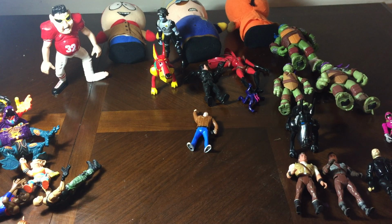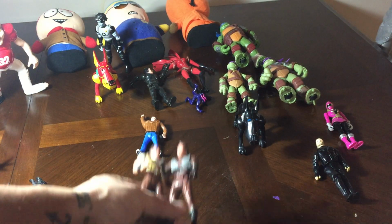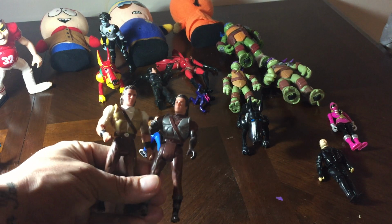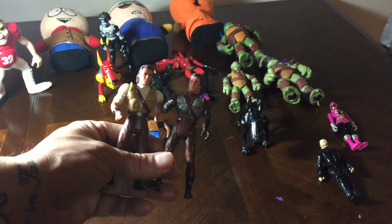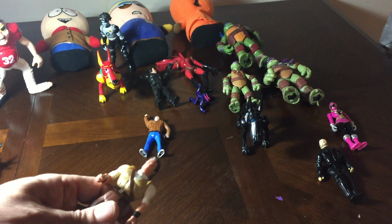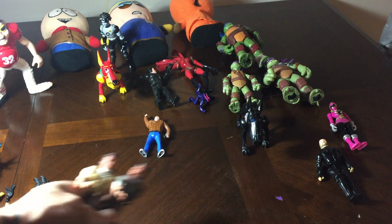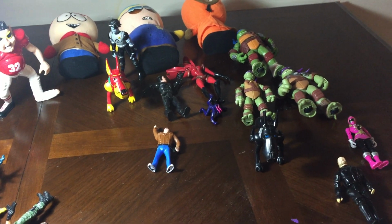Now kind of getting into the good stuff. You can see I left some neat stuff. I found these two figures within 2 days of each other at different thrift shops. They both look the same. I did some research, and these are Robin Hood Prince of Thieves figures. Not a very popular figure line, but we've got Kevin Costner times 2, it looks like. Wish we had like a Little John or the Sheriff of Nottingham, but I don't.